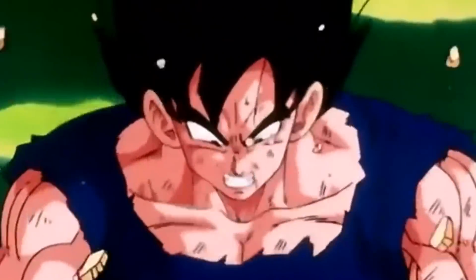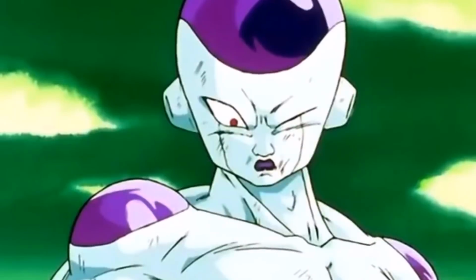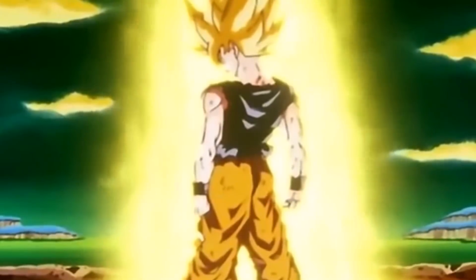No matter how many iterations of the Super Saiyan transformation we have or will see, nothing will be more iconic than the ones that started them all. Super Saiyan 1, as we'd like to call it, was a transformation that changed the Dragon Ball series. For better or worse is entirely up to you. But in this video, I will go through 10 things you probably didn't know about the Super Saiyan 1 transformation.